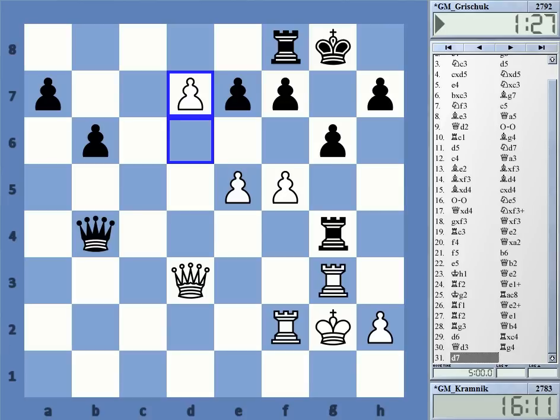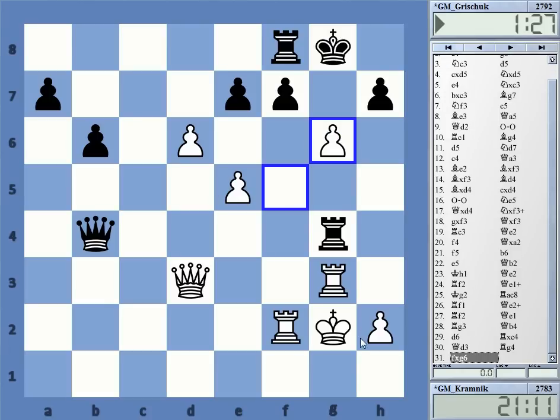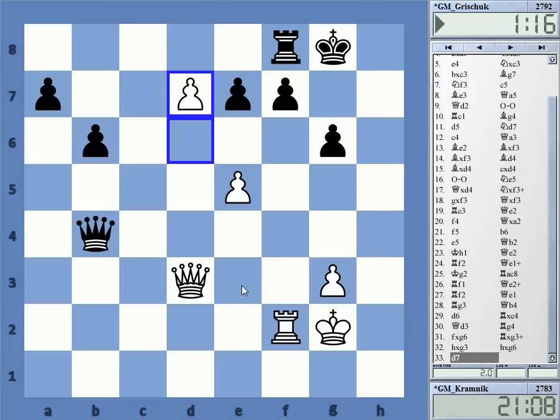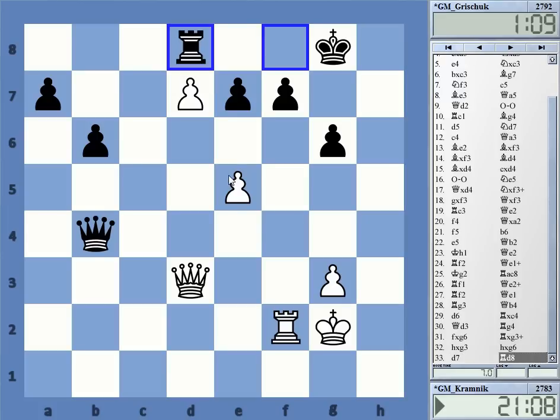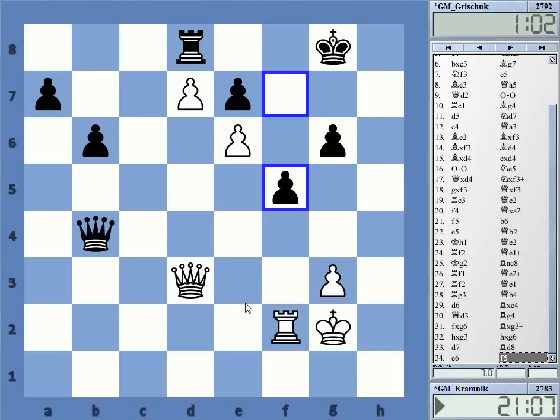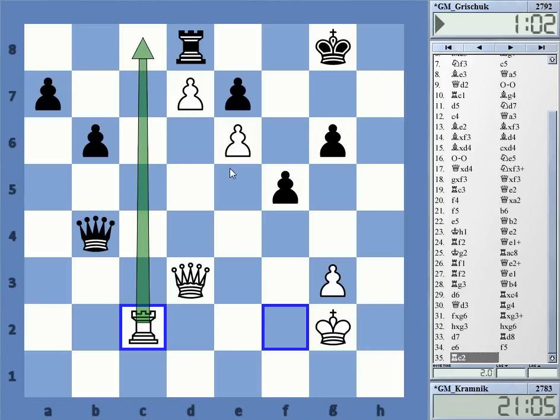Kramnik played d7 in this position, which is not illogical, pushing the pawn, but it seems that the capture on g6 was very close to a white win. If we look at this a bit, if black takes, this seems to be winning, really. The pawn threatens with promotion, and after rook d8 there is e6, and now black falls apart. Yeah, this is too much. Now the f pawn must move, and here there's also rook c8. This is deadly, absolutely.